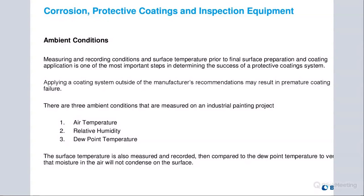Now, we've got a question in here too. Some applicators and contractors have applied new coatings on surfaces that have corrosion. They do it without cleaning.